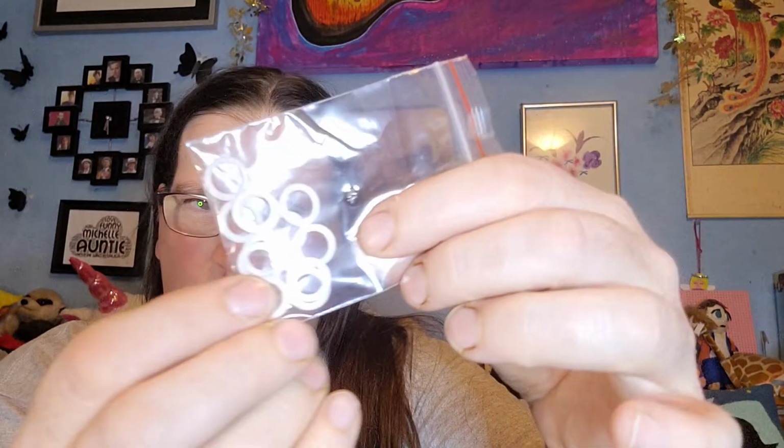Oh, we have the actual rings here. Ooh, okay, I get that now. Oh, actually, they're quite rubbery. That's interesting. So they've got a bit of give on them. I'm wondering if they could fit on a small child's finger, but I probably wouldn't recommend it. But those are the rings.